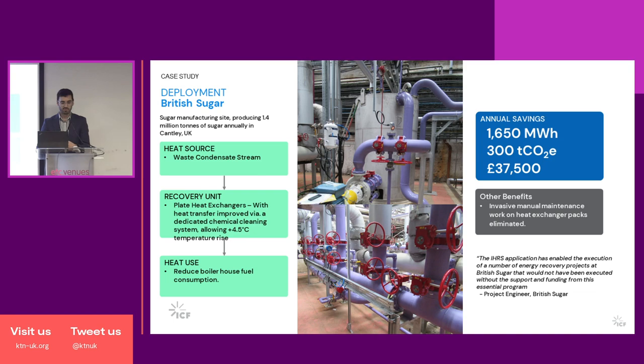So what was funded here was a project to install a dedicated chemical cleaning system. Instead of having that reduction in heat transfer and reduction in efficiency, they were able to install this regular cleaning. They were able to take advantage of an extra 4.5 degree temperature rise consistently, and reduce their boiler house fuel consumption. And other benefits there: you're not putting your operators at risk doing invasive manual maintenance work. And again, fairly substantial annual savings in energy, carbon dioxide, and cost.